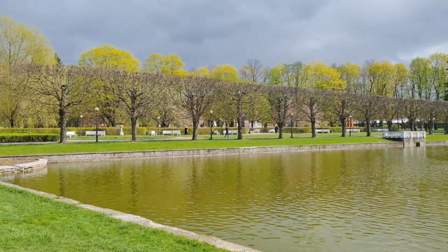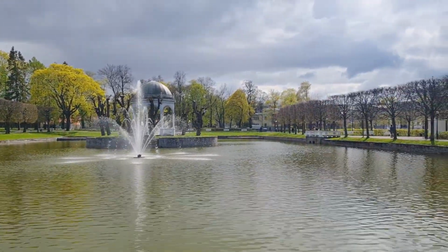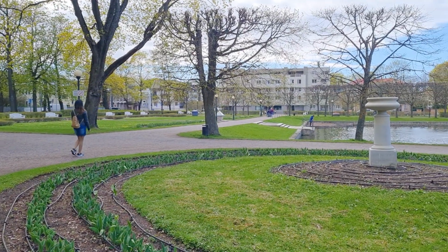This is the Kadriorg Park near the Kadriorg Art Museum. This was built in the 18th century by a Tsar, Peter the Great.